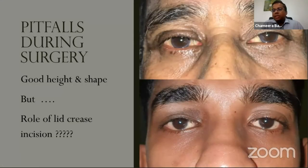Again, ptosis surgery is a cosmetic procedure. The overall look at the end of the procedure is what makes the patient satisfied. So these two patients had right levator surgery and have very good lid height and shape. But if you see, the two lids are asymmetric. The contour is different and they are not alike. What we usually think is that making a lid crease incision identical to the other eye gives you post-op symmetry, but that is a wrong understanding.